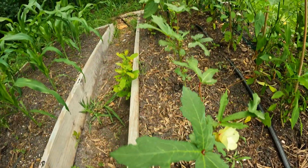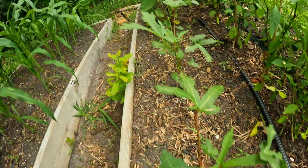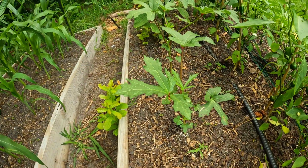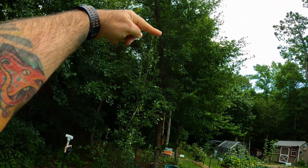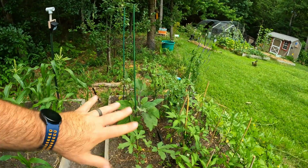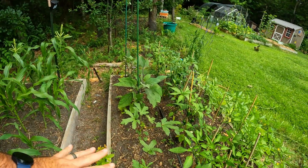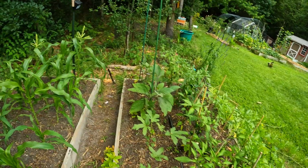And I don't think they're gonna get much taller than this. And we're actually starting to get flowers, so that's good. The last time I grew okra, it was way up there, like 8 feet up in the air. And so we wanted something that was a little bit lower, more manageable, easier to harvest. And so we're kind of working on that.